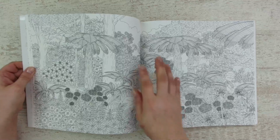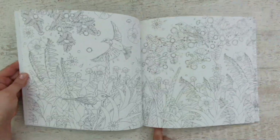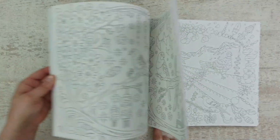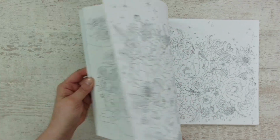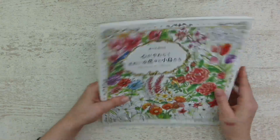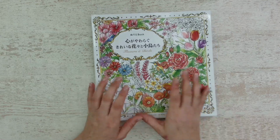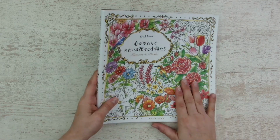I don't know. This one is heavy, right? Very detailed. But there are some easier pictures also. Love pages like this. Yeah, a stunning one to flip through and admire the artwork, and I can sit down with a cup of tea and just take a look at all those beautiful pages. Yeah, I really appreciate it for the artwork in my collection.